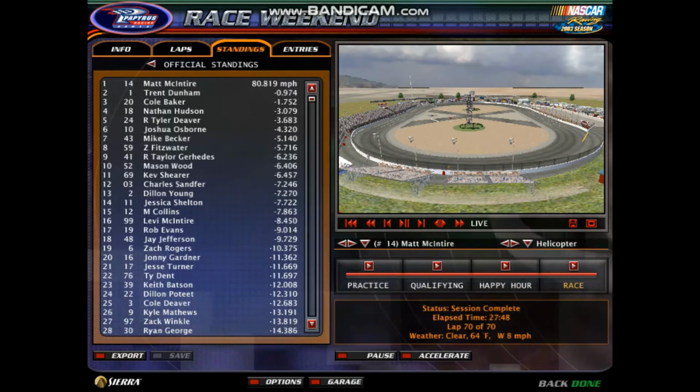But a big win for Matt McIntyre, his second victory of the season. He won at Michigan. Now he wins here today at the Colorado National Speedway.